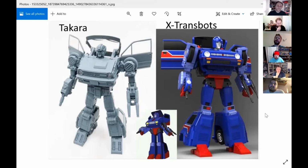Arms can turn as well. The hinge might turn like a lot of the figures are as well. I think the Takara Hasbro, whatever your version, has more. If you look at the surfaces of it, I know it's just a prototype, but it looks more detailed to me.